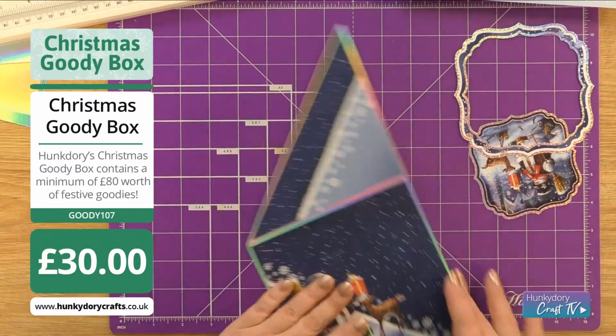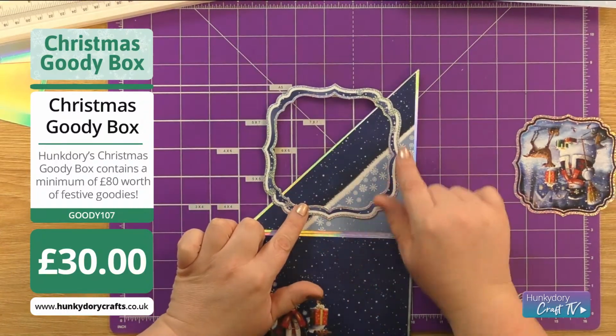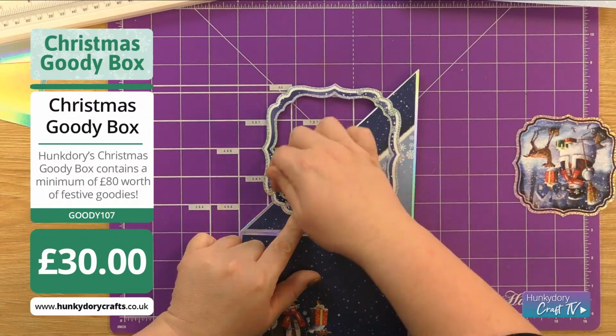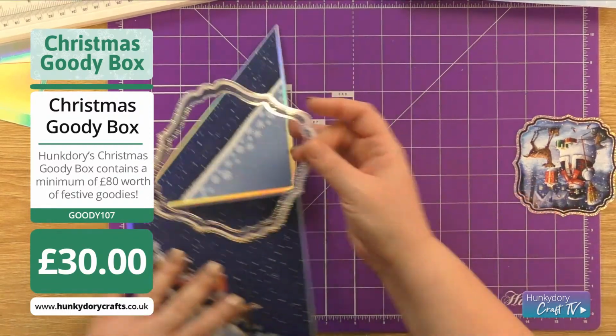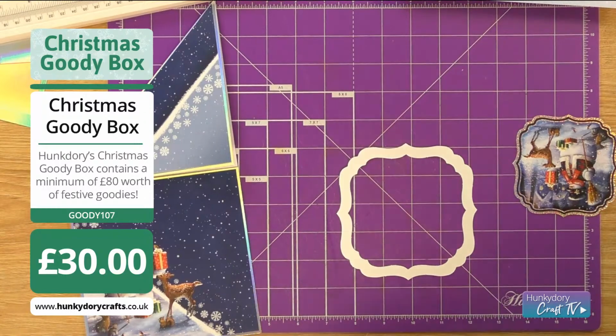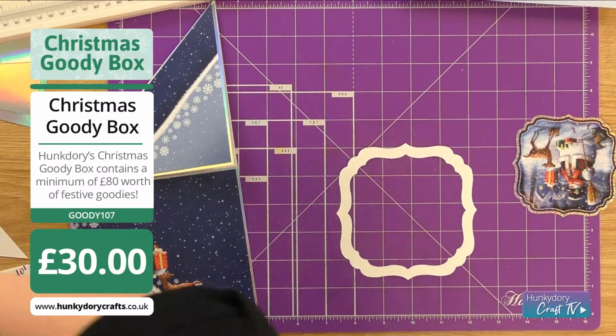Line that up on there. So now it's just about being careful where we put our glue or our foam pads when we're doing this. You can always mark it, just get a pencil and put it down. But I know it's got to be this side now. Just a little L. A few little thin strips around the side.